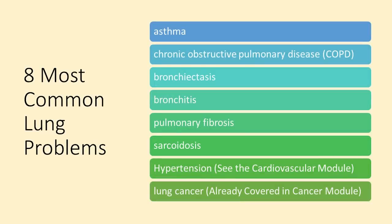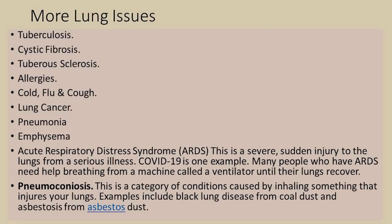Now, the eight most common lung problems: asthma, COPD or chronic obstructive pulmonary disease, bronchiectasis, bronchitis, pulmonary fibrosis, sarcoidosis, and then high blood pressure, hypertension, and lung cancers. There are also other issues such as tuberculosis, cystic fibrosis, tuberous sclerosis. Sclerosis just means hardening, so it means those alveoli are not opening and closing the way they should. Allergies, colds, flus, coughs, lung cancer, pneumonia, emphysema.